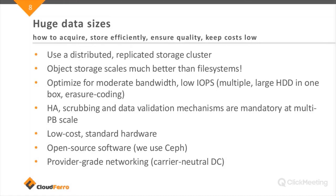Then at this scale, we need several features from the repository. We need high availability. We need scrubbing of the data, because the repository is so large that disks or any data carriers often break, and the system needs to tolerate these breakages. So it needs to detect problems and repair them automatically. Then for cost effectiveness, we use low cost standard hardware. Nothing very fancy, just the standard stuff you can buy from any supplier.